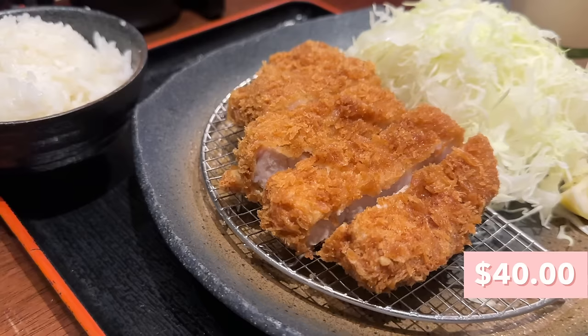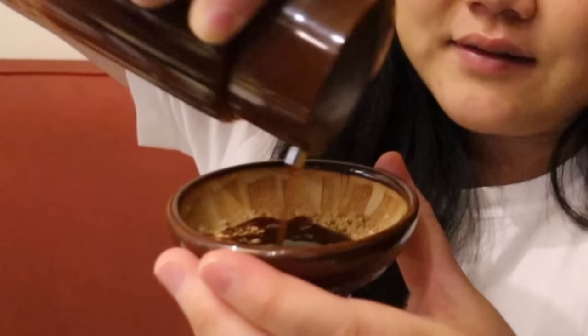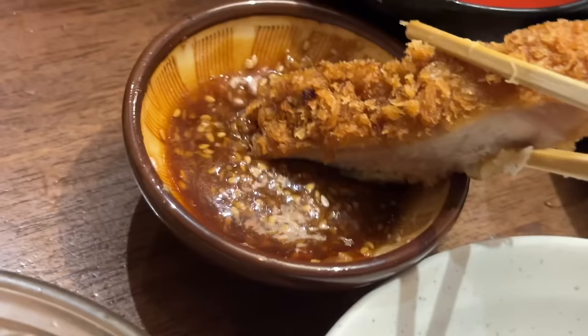All right, so here we have the Kurabuta pork loin katsu. This one uses more premium pork. And to go with it, they give us this little dish with sesame seeds. We're supposed to grind up the sesame seeds. Once it's ground out, we add the katsu sauce. Give it a little mix. Now we grab a piece of the pork and we dip it.